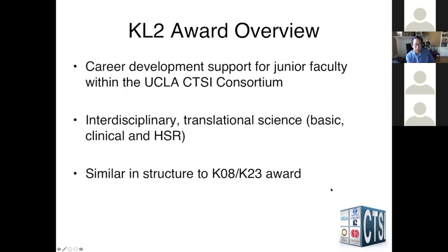The CTSI as a whole is really to promote translational science at various institutions, including UCLA. And as translational science, we as our KL2 program are interested in as a program promoting research in basic clinical and health services research. I bring this point up because I think sometimes people get confused and think that their project needs to touch the full spectrum of translational science, but that's pretty impossible for most projects. We really fund as a whole, as a program, we fund the spectrum, but most projects are really in just one area. They're either T1, T2, T3, T4 science.